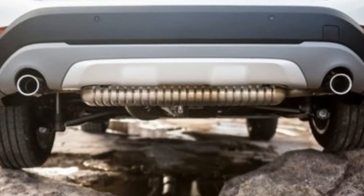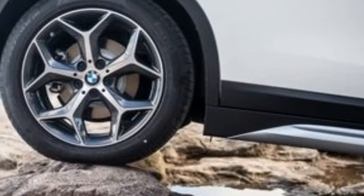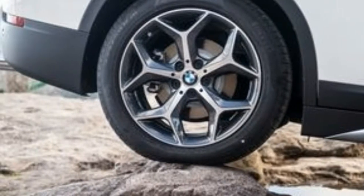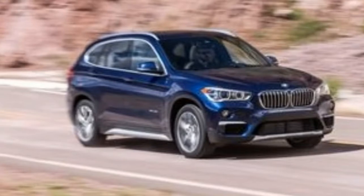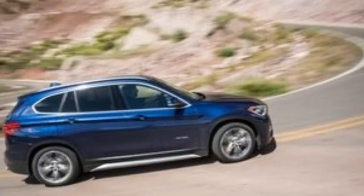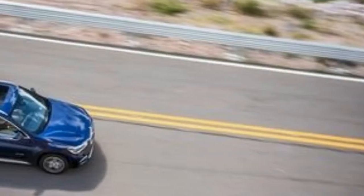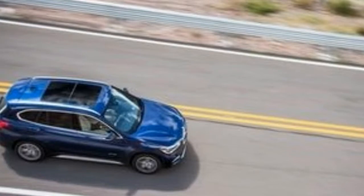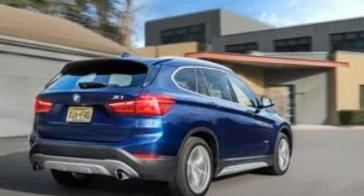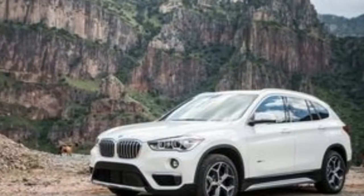The previous X1 was a wagon in drag. Its replacement is tall enough not to be confused with a car. By moving to a front-drive platform, see sidebar below, BMW achieved some notable gains while stomaching inevitable sacrifices. And yet, this X1 still drives like a car while serving as a truck. BMW has wisely configured it to go toe-to-toe in the thriving premium compact crossover category with arch rivals Audi Q3, Lexus NX, and Mercedes-Benz GLA.